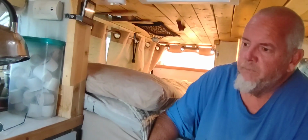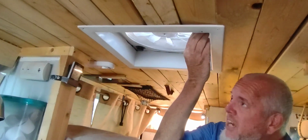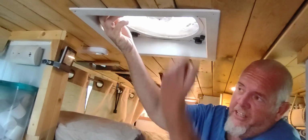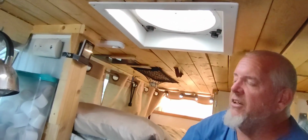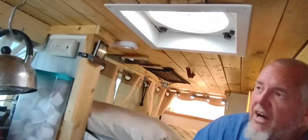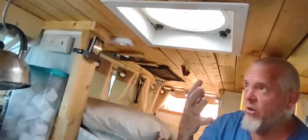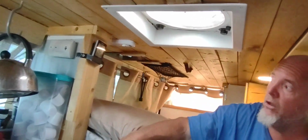And you have a Dometic fan? Yes, Dometic fan, electric fan, inside, outside. Should have it open actually. So air can come in or it can go out either way. In a van build like this it is absolutely essential. You've got to have an exhaust fan because the hot air rises and it gets up in here. It says it's 75. That was with that closed.